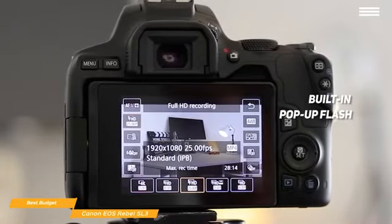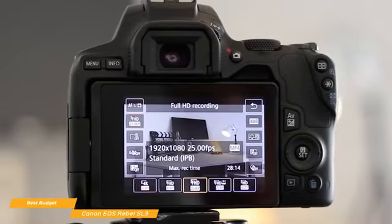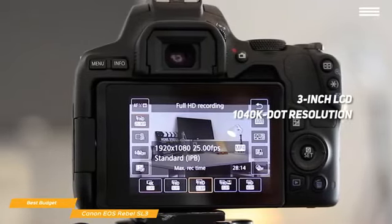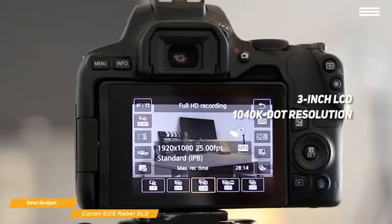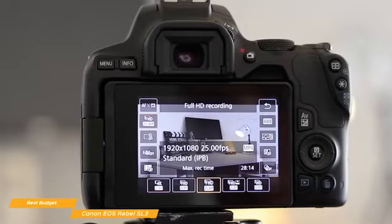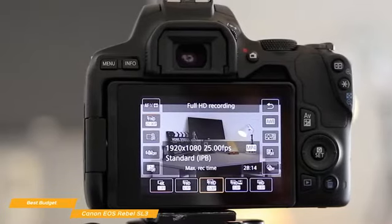Most used controls like the ISO button and shutter release are easy to reach, and the 3-inch LCD gives you a sharp 1040p dot resolution that supports touch input. The display is mounted on a hinge, so it can swing out to the side and face all the way forward, making it great for vlogging. During storage and transport, the display can face inward to keep it protected.